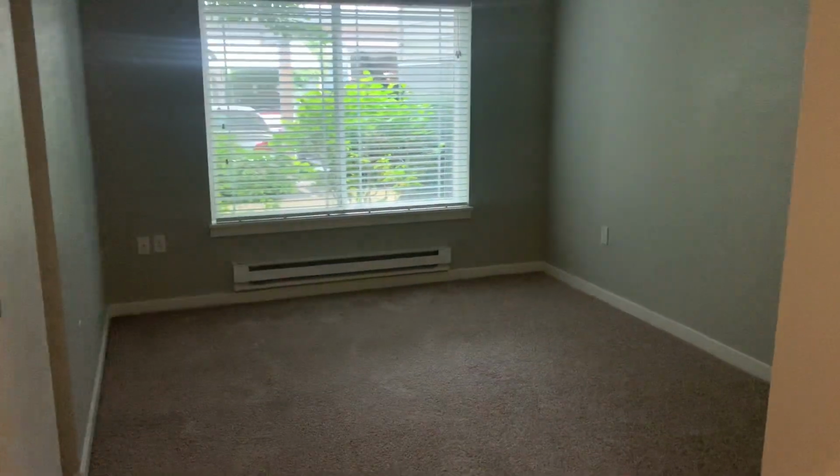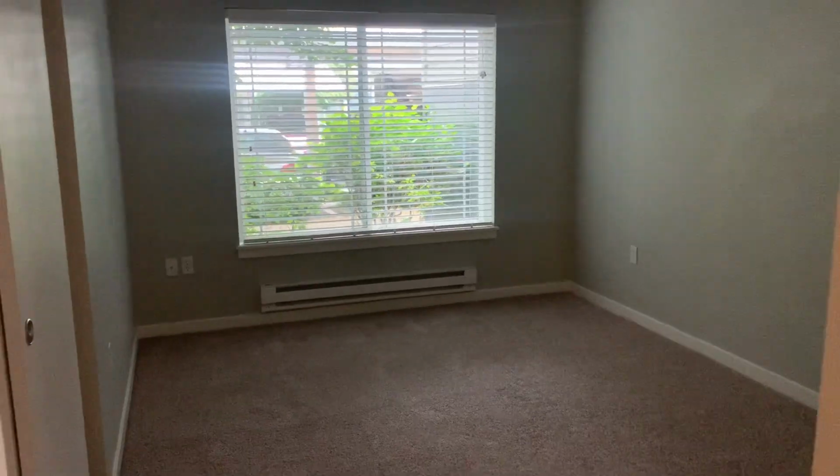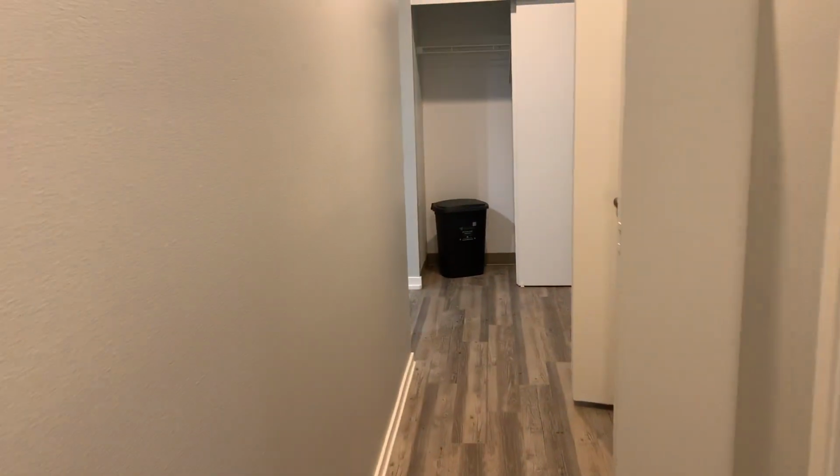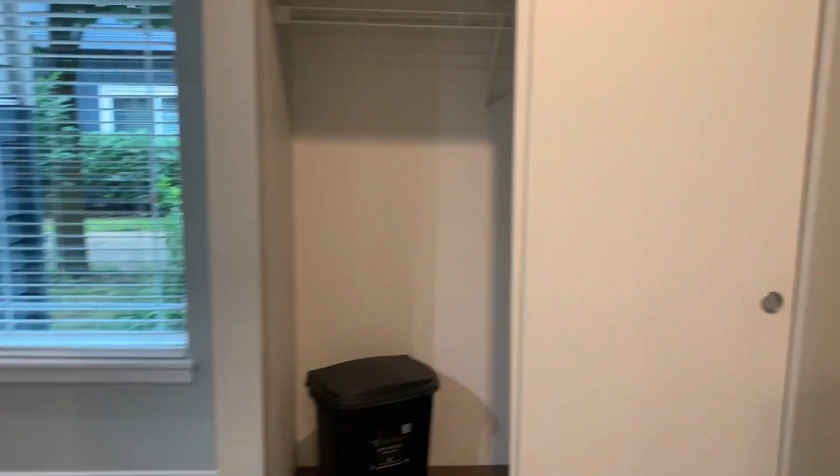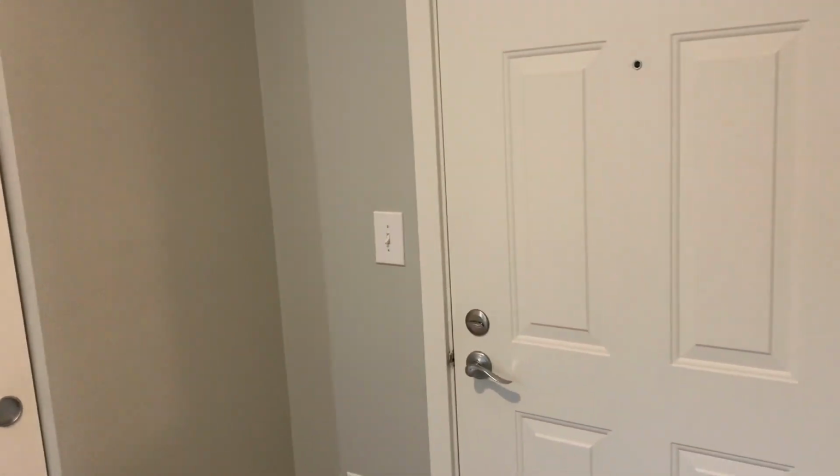And in here we have your second bedroom. And your main bathroom. Coming back down the hallway, you do have your coat closet right at the door. That's where we started from.